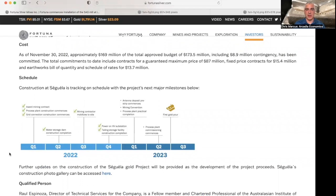So things are in place for what should be a productive asset for Fortuna going forward for quite a bit, as they've been extending the life of mine and increasing their gold reserves, and still have some exploration targets on the project as well. So things continue to progress forward quite well for the Séguéla gold project.